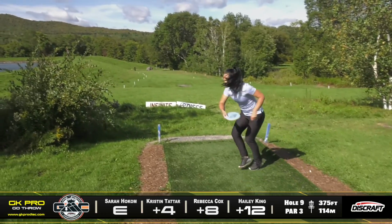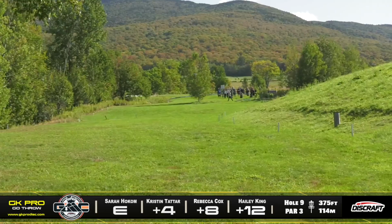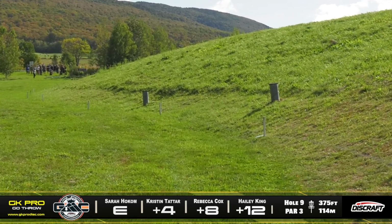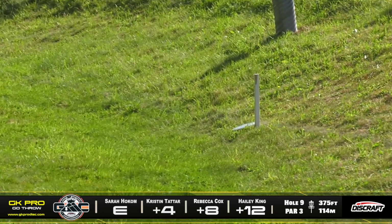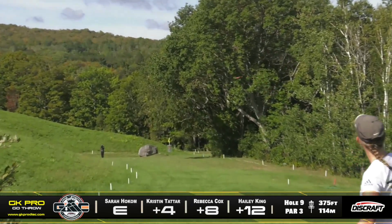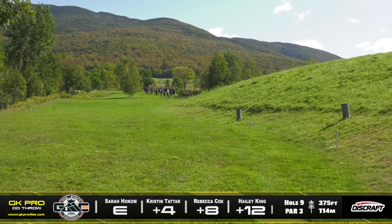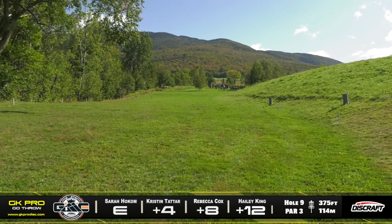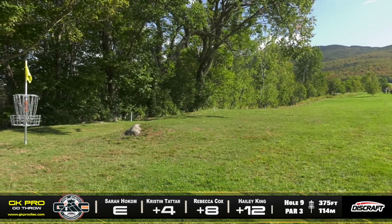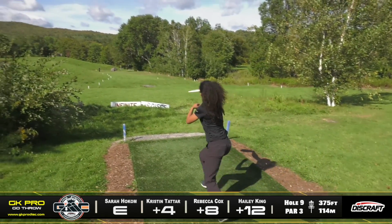Hailey, as you can see, just turned that over a little bit too much. And then here's Kristin. That needs to sit down. Wow, hits the stake, and it looks like it stays in bounds. Yeah, this hole actually averaged 3.82, the fourth hardest on the course. As you can see why, where everyone's seeming to push those boundaries of the OB line. Yep. Except for Sarah. And Sarah's going to be right there, probably about 45 feet.